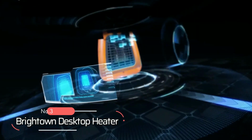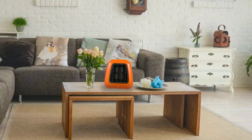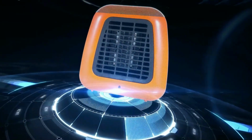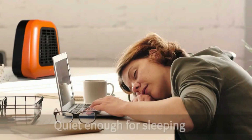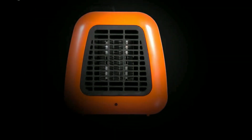At number 3 on our list is the Brightown Desktop Heater. This heater is designed to heat a room quickly using only 400 watts. It has enough heating power to cover 100 square feet of space, but uses less energy than older models. Moreover, its noise level is below 45 decibels, making it one of the quietest desktop heaters on the market today.